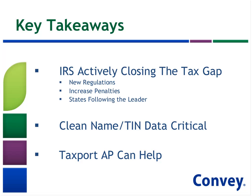But the key takeaways for today that I really want everybody to take away is the IRS is actively closing the tax gap. There are new regulations, there are increased penalties, and states are following the leader. A big important component to being sure that you and your organization are ready is having clean name and TIN data. That's absolutely critical.